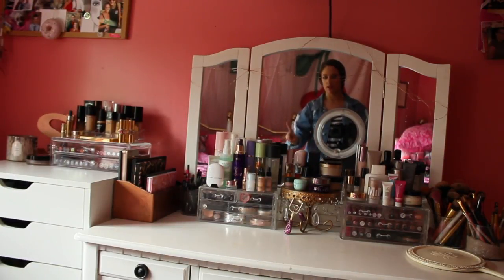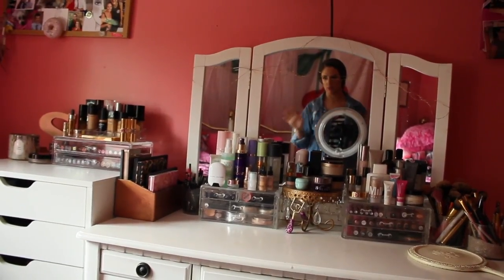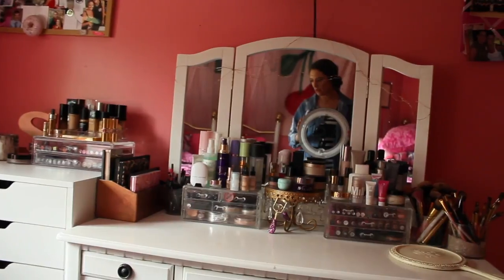Let's just jump into this video right now. It's going to be my current what's on top of my vanity. This is what my vanity looks like right now. I turned the ring light off so I don't blind you guys because it's really bright. So we're just working with natural lighting. Just an overview of what I keep on top of my vanity right now.